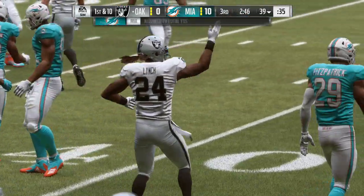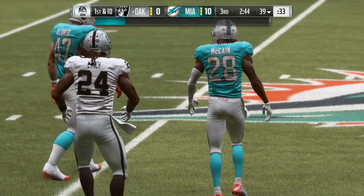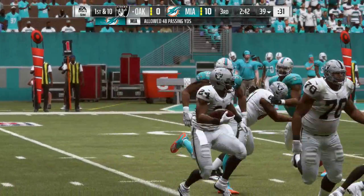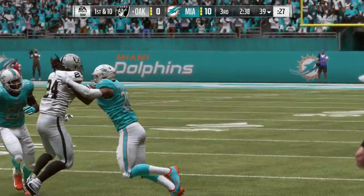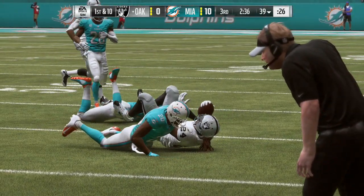That one will go as a gain of 11. Raiders having a first down as well. Despite the score, despite the deficit, no quitting this guy. He's running angry, running through arm tackles. He wants to change what that scoreboard is saying.